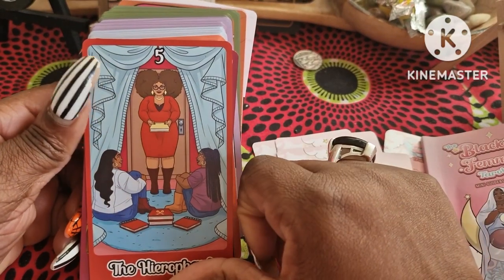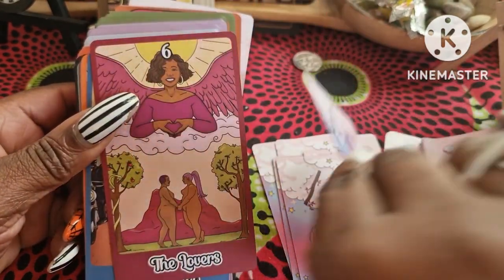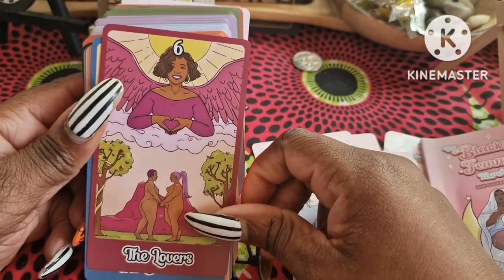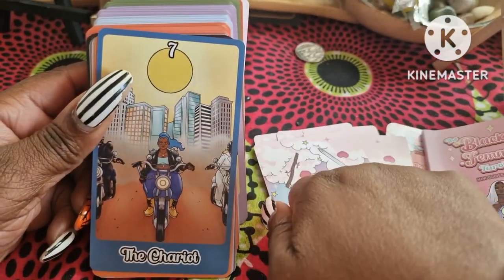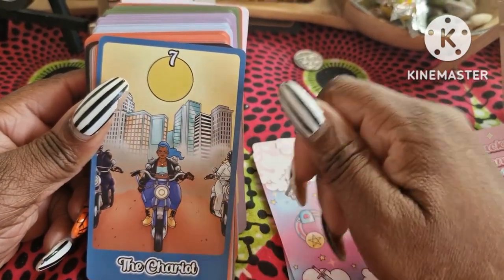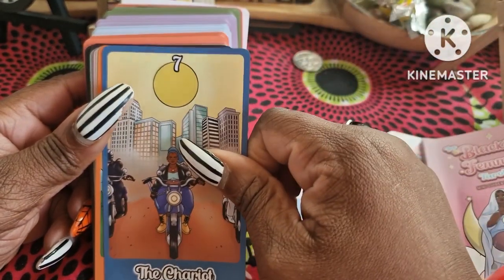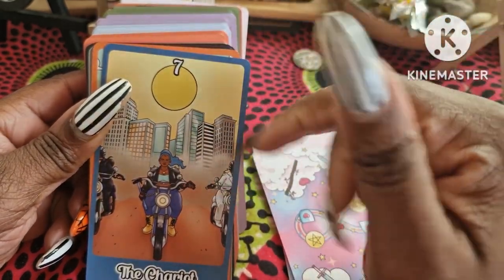The Hierophant, and there's the pupils. These cards feel lovely. The Lovers. The Chariot on motorbikes. It looks like it's quite a city kind of deck, because so far all of the environment seems to be like the city.